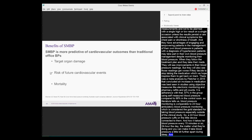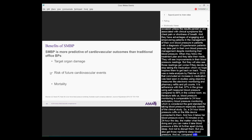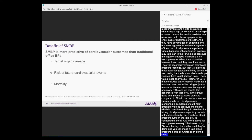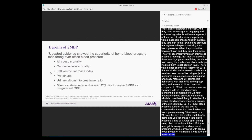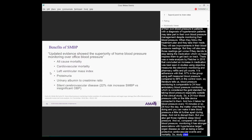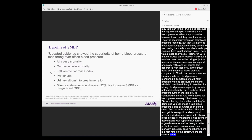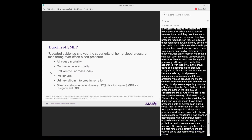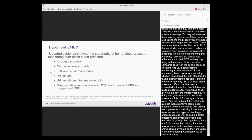But compared with clinic blood pressure, home blood pressure monitoring has stronger associations with hypertensive target organ disease, as well as being a better predictor of cardiovascular events and mortality. So, the study cited here, there's a footnote at the bottom, states that there are several areas where home blood pressure shows more clinical dynamic than BPs taken in the office setting. For conditions like all-cause mortality, cardiovascular mortality, left ventricular mass index, all of those things.